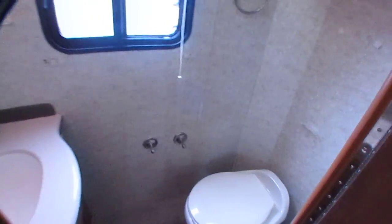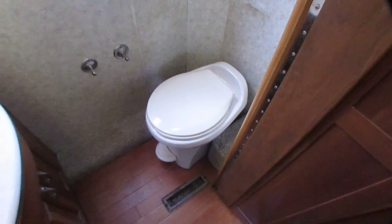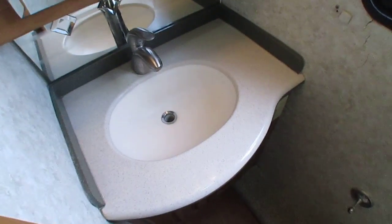Private water closet. Got a second vanity in here. Got a, I guess you'd call that a high-rise china RV toilet. Of course, here's your second medicine cabinet. Plug-ins and all that in here as well.